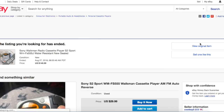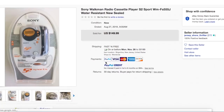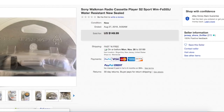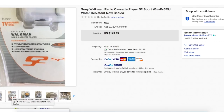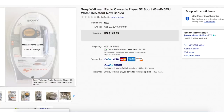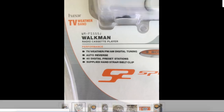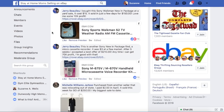Yep, absolutely. So this is another what you might call dead tech item. This is a little Sony Walkman radio cassette player, water resistant. Well, that does not look like dead tech. That looks current. Well, no, it's a cassette player. It's hard to know if that's old new stock. I don't know if they're still making cassette players, but anyway, you just never know what you might see at a garage sale, so pick it up. And what did he say? $15 and sold for $150 in just a few days.